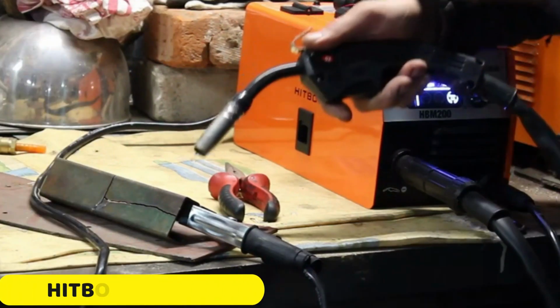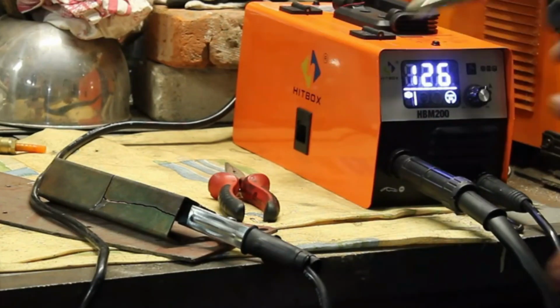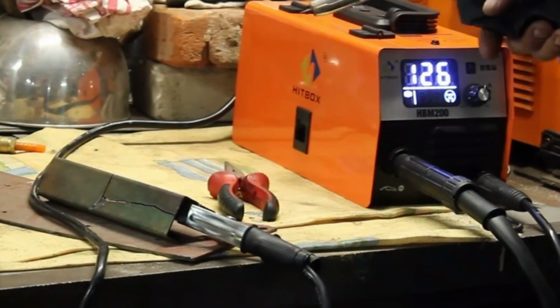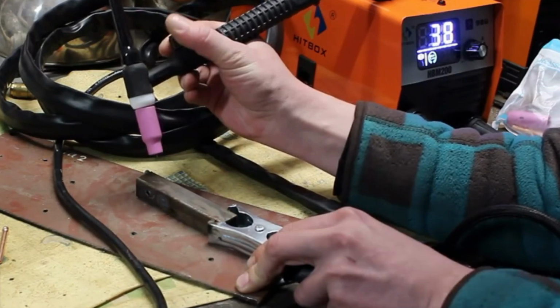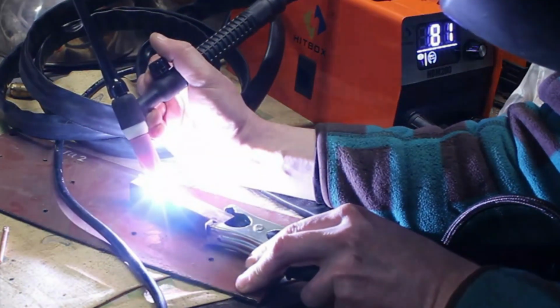Number 2. HITBOX HBM200 Welding Machine. The HITBOX HBM200 welding machine is a state-of-the-art welding tool that offers user-friendly convenience and versatility for both seasoned and novice welders. It offers gas and gasless welding options, with gasless MIG and iron welding functions for precision on a wide range of materials. The HBM200 also features automatic wire feeding speed, enhancing efficiency and precision in welds.